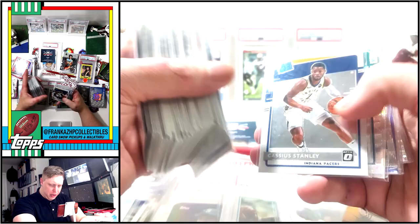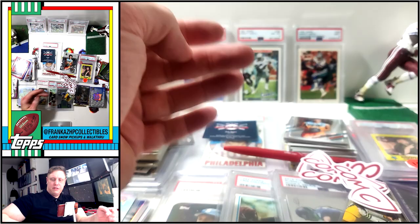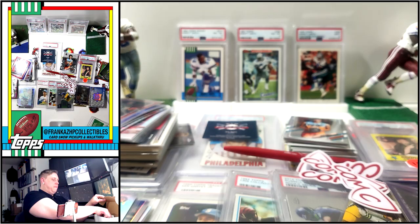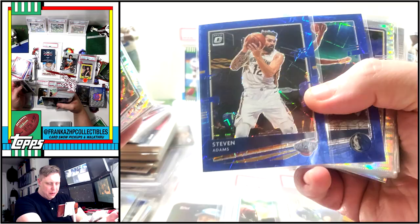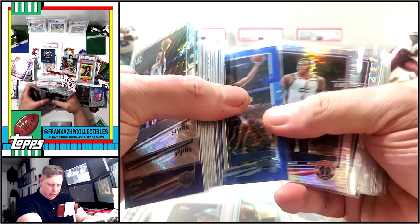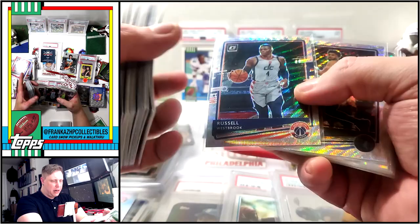Here we go, we hit the vets. All right, Paul George, Embiid, Jimmy Butler times three, DeRozan. Two more stacks, everybody. Rosen, more DeRozan. Steven Adams, probably my favorite player in the league. Tim Hardaway Jr., AD, Bridges, Ingram, Barrett, Lowry, Russell Westbrook. There's not a lot of numbered stuff here in this 10 for a dollar box. I don't really care. These are cool.